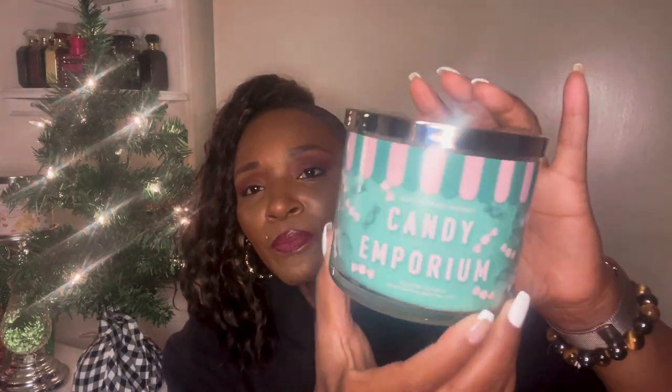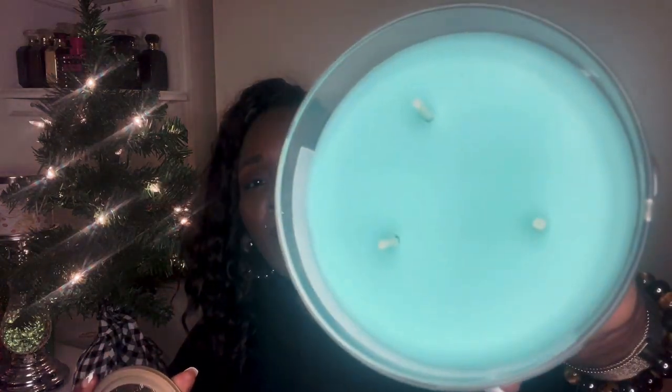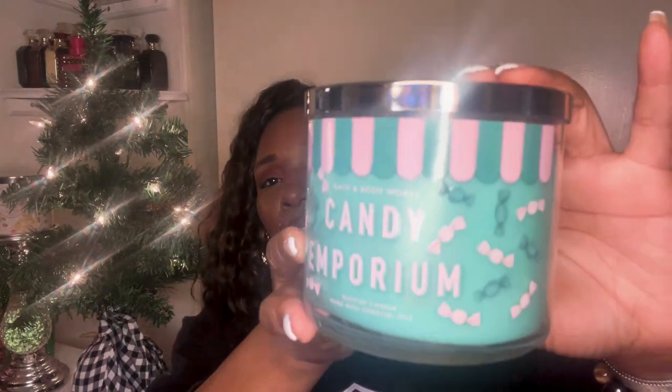So I really like this container. It's super, super pretty. Candy Emporium. And the scent notes of this are fruity candy, sweet confessions, and pillowy mints. So I get the mint. It's very nice. It's very fresh, citrusy, fruity kind of. Yeah, I like this. It's cool. So let your girl know what you think. Candy Emporium.